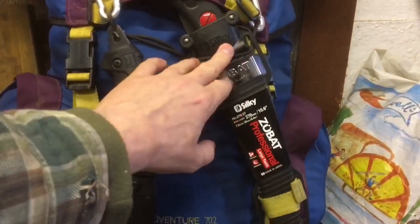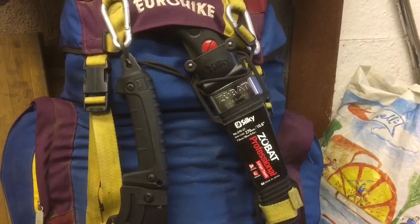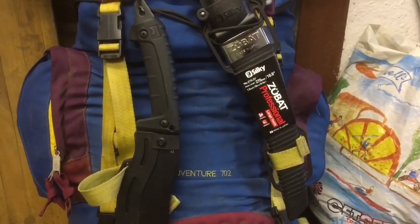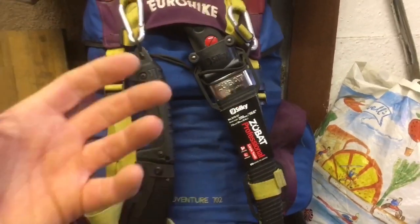Now, whilst this is expensive, I'm not going to lie to you, it's an expensive bit of kit. You absolutely get what you pay for. It's the best handsaw I've ever owned. I take it out with me every time I go up into our woods. You will be seeing me use this more in the future as I get to do more video footage up in our woodland.